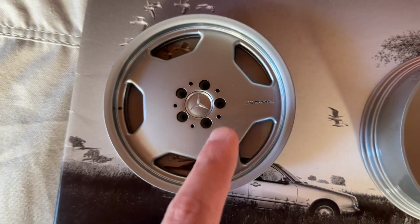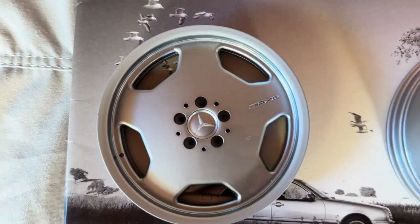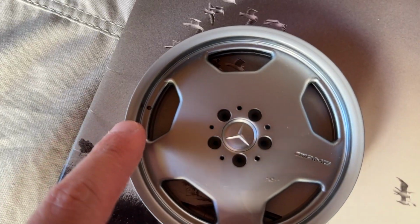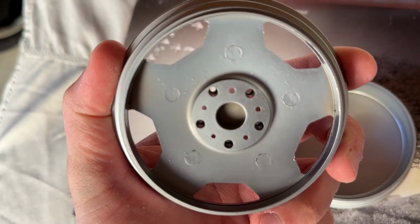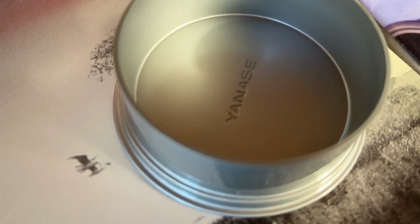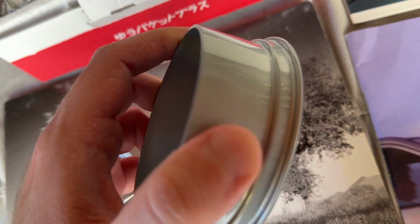So one thing I want to note is that the center cap is aligned with the logo, not with the spoke being centered. So that's kind of interesting. Where the valve stem is correct. This is just very anatomically correct to a real one. And then this just serves as the lid for the ashtray. This is the ashtray. You'll see the Yanase logo cut out there. And then the bottom is just a felt piece to put on a table.